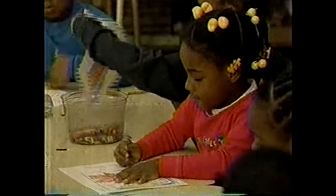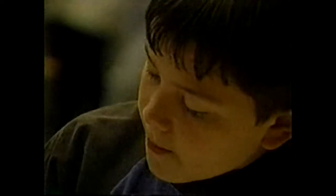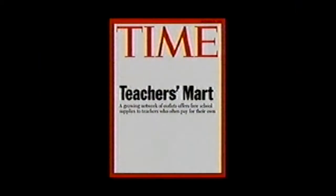Underfunding has caused lots of local schools and their teachers to struggle. But we're happy to say they have an enthusiastic ally to lend a hand. Crayons to Computers. You might have heard us talked about around town. You might have seen us in the local press, maybe even in Time magazine. If not, nothing sums us up better than the words of our mission statement.